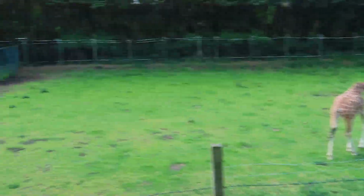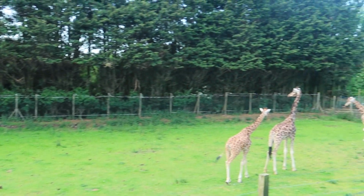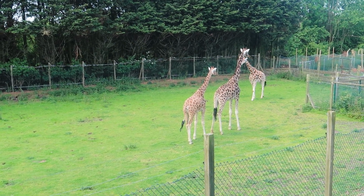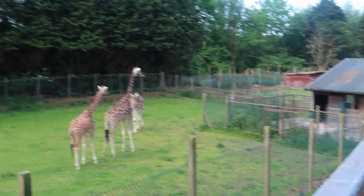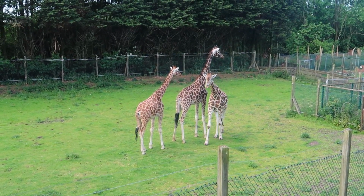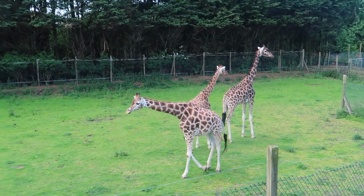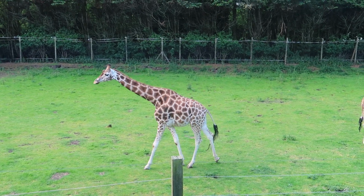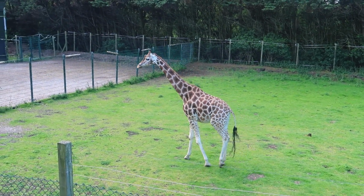So giraffes are all out today. Having a nice time. There's four of them all together. Move it here so you can see them all a bit better. Bless them. Someone's coming to walk up here now. Hello, Mr. Giraffe. Or Mrs. Going for a walk. There you go, it's nice that they're all out. He's having a nose.